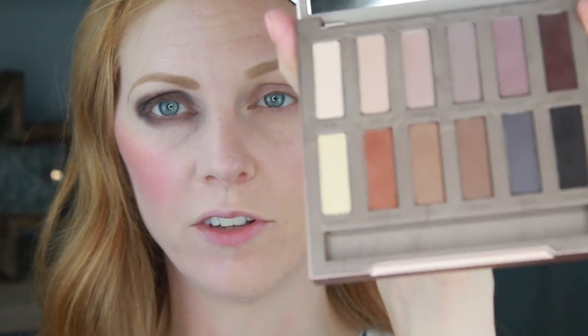I'm gonna take the warmest color in the palette. This good old burnt shade is called Extra Bitter, like me. I'm gonna dab the brush into it, just a little bit. And I'm going to take that into the crease. Low in the crease. Don't go super high. Do you see what's happening?